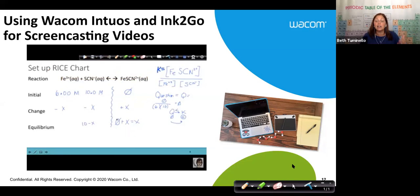And you get a lot more benefit on the student's end because this is so much more like what they're used to with writing on the board while you're speaking.